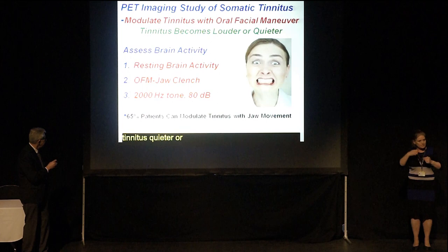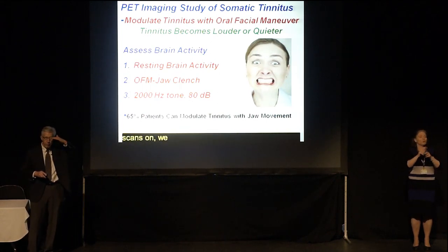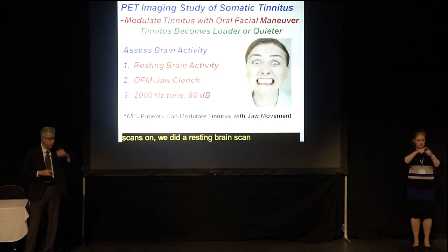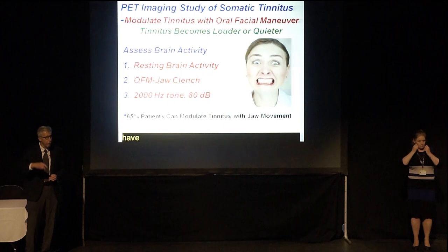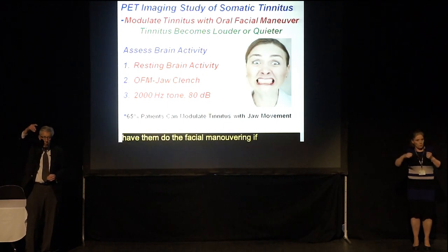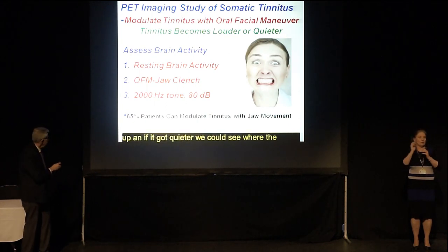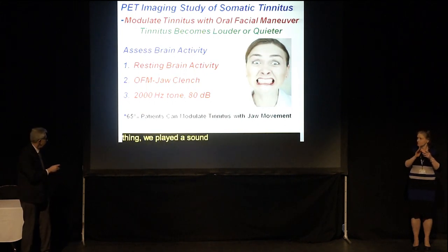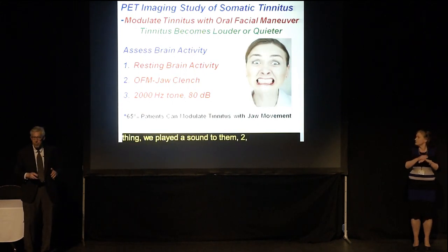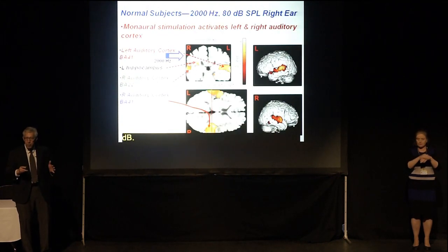We did three types of brain scans on them. We did a resting brain scan so we could see what their brain activity was like. Then we could have them do this oral facial maneuver. And if the tinnitus got louder, we could see where the blood flow went up. And if the tinnitus got quieter, we could see where the brain activity went down. And then we did one other thing. We played a sound to them, a 2,000 hertz tone at around 80 dB. And when we did this, we learned a whole bunch of things.